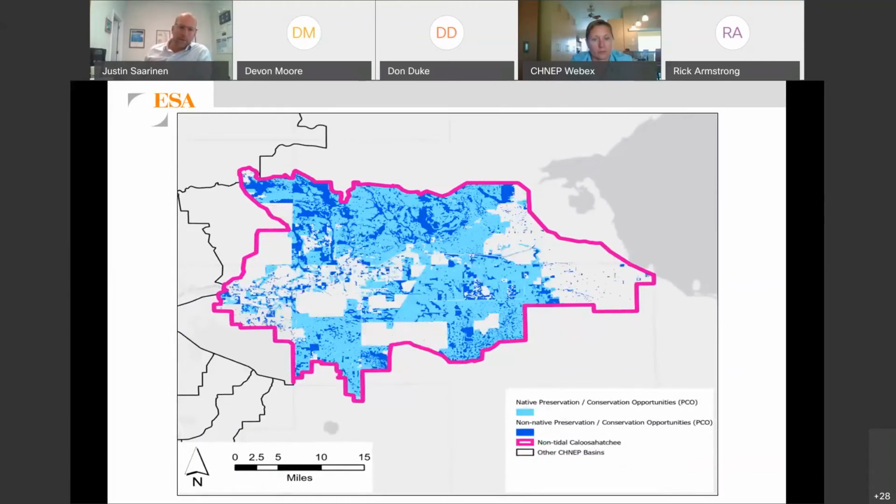Next slide, please. These are the blue series. These are the opportunities. So the light blue are the native preservation. These are areas that are native habitat that are on lists, and the dark blue are non-native areas that are on lists. So non-native PCO and native PCO.